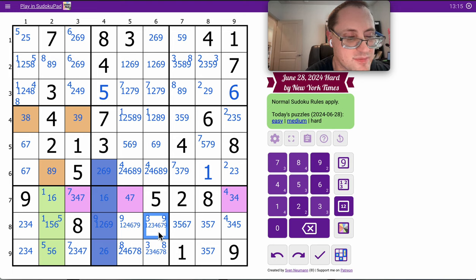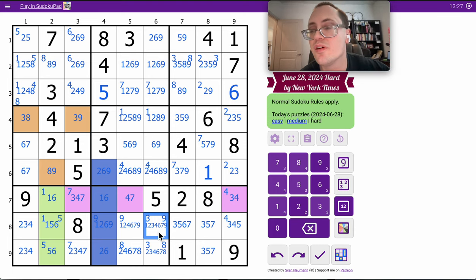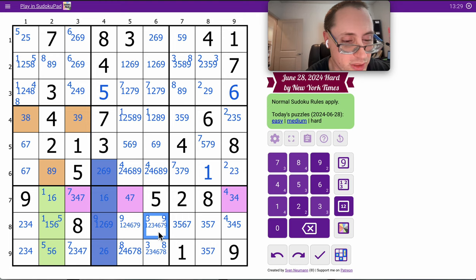That's done. Looking at the top three rows again, I don't see anything useful. Row 5 is crying out for a breakout, but there's nothing there either.